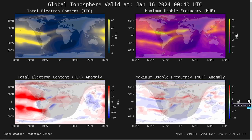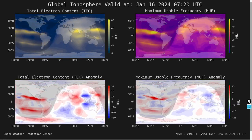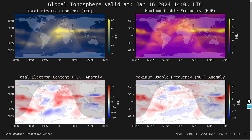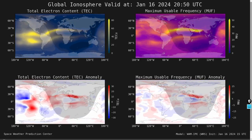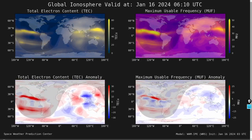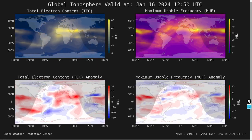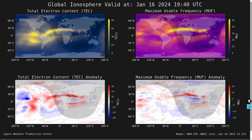Moving right along to the whole atmosphere model, or WHAM. I'll be showing total electron content on the left, and maximum usable frequency on the right. So that's what's going on. Electron content and anomaly on the left, maximum usable radio frequency on the right.